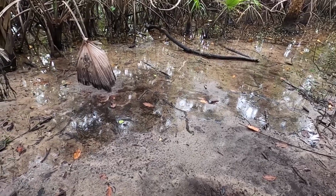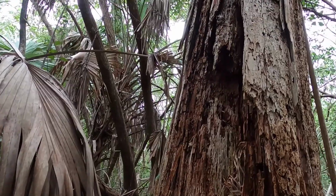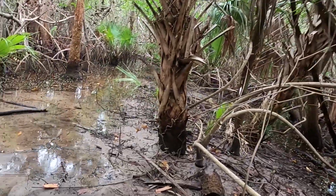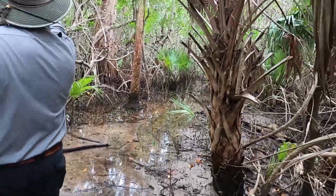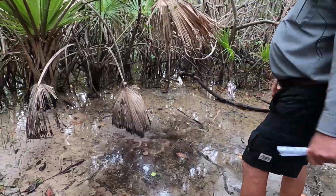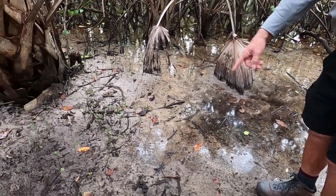This cypress died probably 70 years ago. Other large cypress, all through here, that have died because of the saltwater intrusion. It is coming in quick.